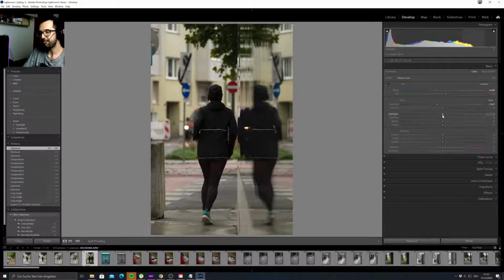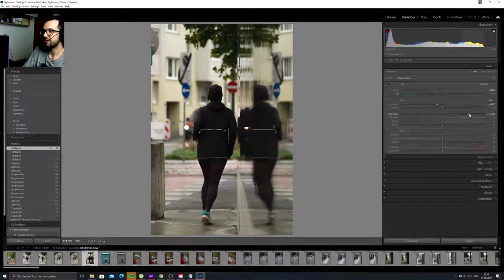For the highlights, I will bring them up. For a starting point, maybe something around 65. 65, that's good. By double clicking the little slider, you can reset it, just click again and you are at the same spot. So that's how I go back and forth. Of course it extends your history, but I don't care.